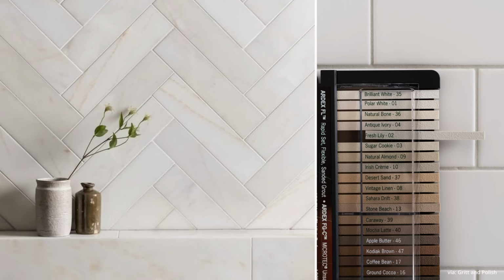If it's all broken up with all the grout lines, it really just becomes busy, and I don't know, there's something about it that brings you back about 10 years now. So if you're picking subway tile for your home in any color, go with a low contrast grout so you get more of a seamless look.